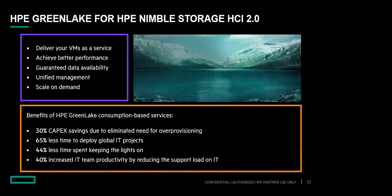So how can we do that? We can offer these services on a VM basis, which we call VM as a service. Depending on the number of virtual machines, we can offer them as a service, with the same experience you get in the public cloud. Better performance, guaranteed data availability, unified management. These are points which are not available on the public cloud, because you don't know what your infrastructure is, what your application is, and where your application is sitting. There is also a lot of dependency on the internet and on dedicated leased line connectivity. So here you have all those goodies of a public cloud, but on premises.